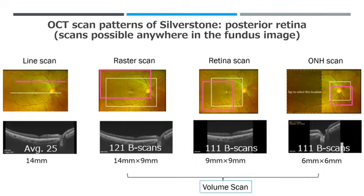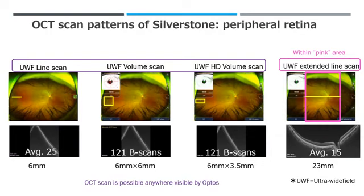Of course, you can scan the retina where you want to check, like the line or areas shown in pink. Next, regarding the scans for the peripheral retina, there are 4 patterns. The left is UWF, which is an ultra-widefield line scan with 6mm width. The second from the left is the UWF volume scan with 6x6mm. The third from the left is the UWF HD volume scan with 6x3.5mm, by which images of higher resolution can be obtained. The right is the UWF extended line scan with 23mm width. Very impressive, wide field images can be obtained using this scan mode.